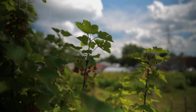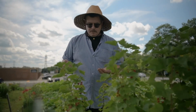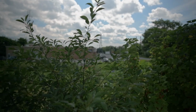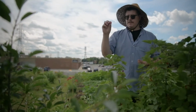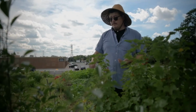Really good. A little tedious to pick currants, but you can get a nice little handful after a couple seconds. Again, nice and sour. Oh yeah, they got a little seed in them too. I'll eat those. Right next to this, sour cherry bush. Nice little red berry. Definitely a cherry. Definitely sour.